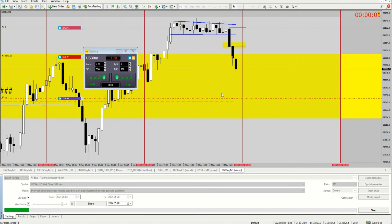It's just that unfortunately I entered here, but never enter once it's already gone. Always enter here because your risk reward is important. You don't want to be risking 30 for 50. At least 1:2 is the worst one you can have. But I was supposed to enter here.